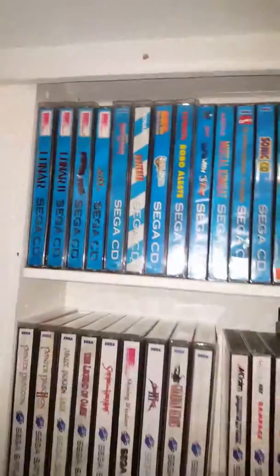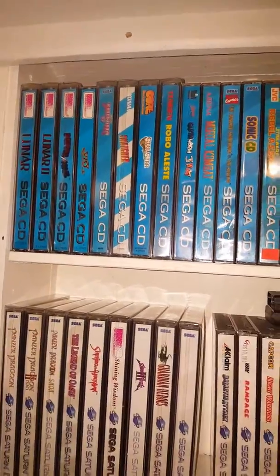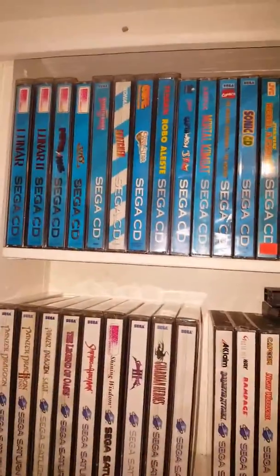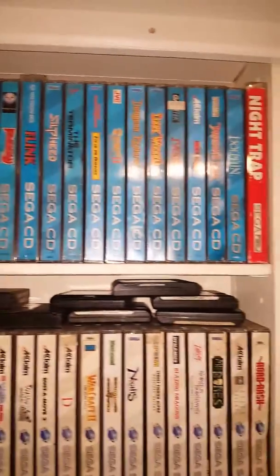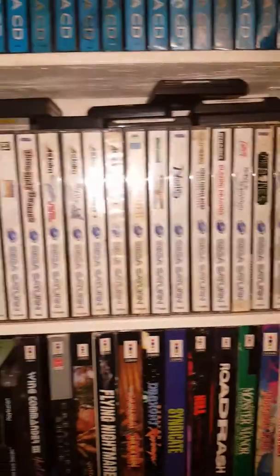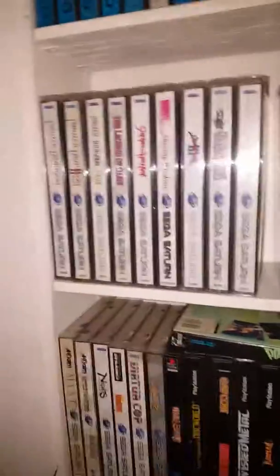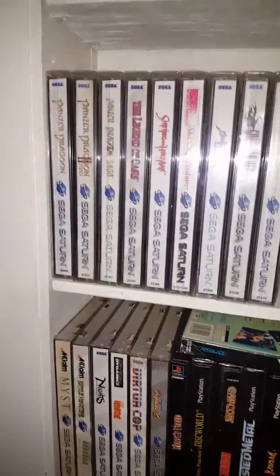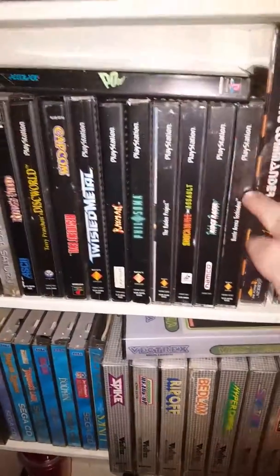And then up here we have Sega CD games. And I don't know, some of these games are worth, if you wanted to buy them on eBay, it would cost you $600 or more. So these are just hilarious. And this is Sega Saturn games. I have another one sitting on top of my TV. It's a shooter. And then PlayStation games, when they first came out, they came out in these tall boxes.